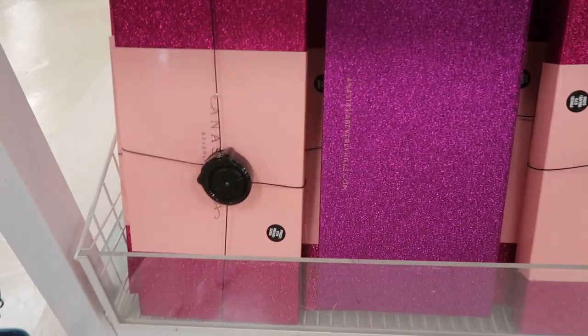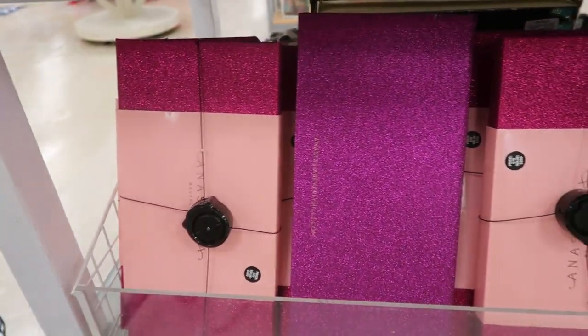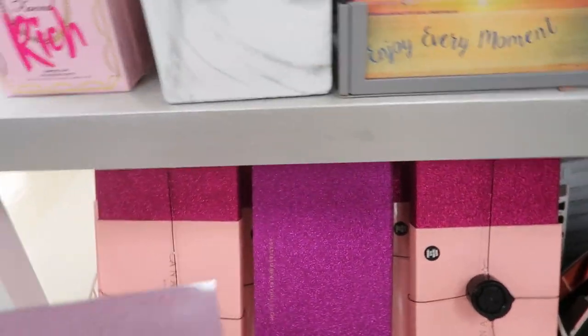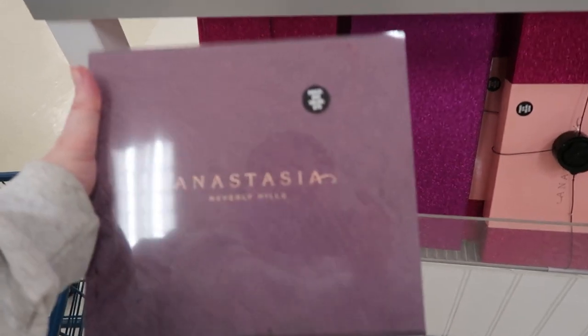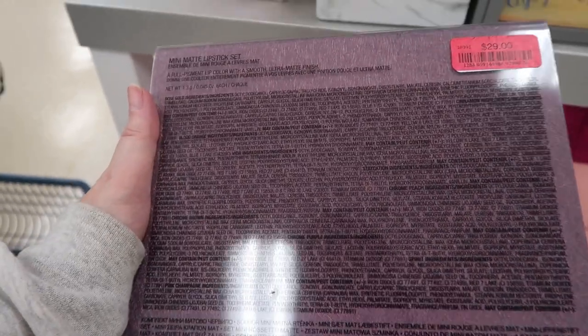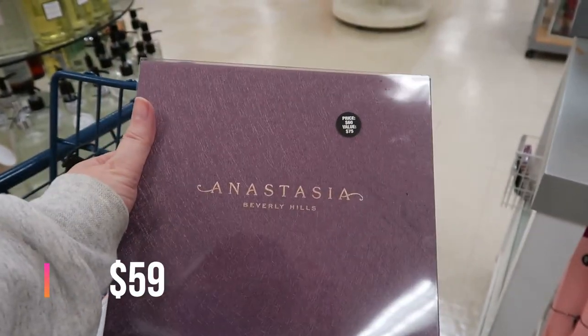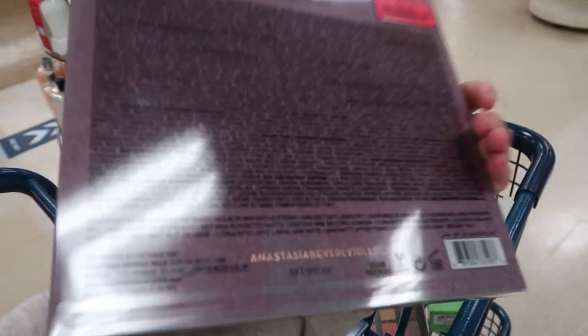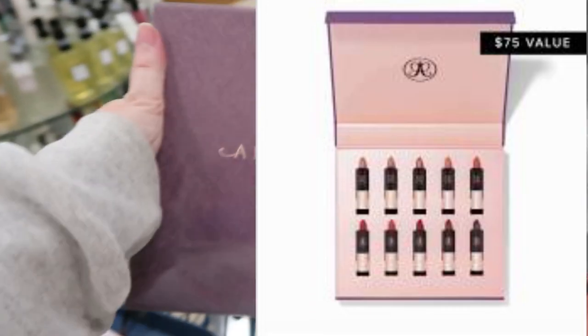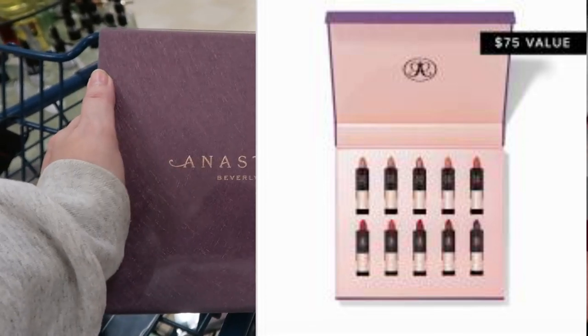And we have the vaults down here. These are the lip gloss and the liquid lipstick vaults from Anastasia. They sold for $70. They're going for $49.99. And then I found this. I remember finding this a couple of months ago. This one for $60 is a vault of the mini matte lipsticks, and this is going for $29. So I think there's about 10 in here, but I'll correct myself in editing if I'm wrong. So $29, the mini matte lipstick set, and this came out holiday 2019, I believe. I'm pretty sure.